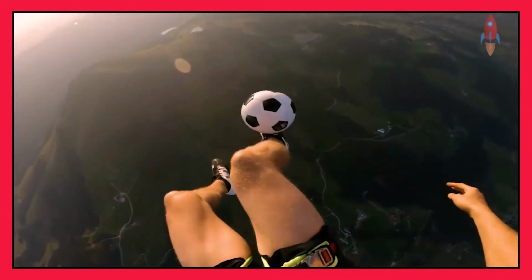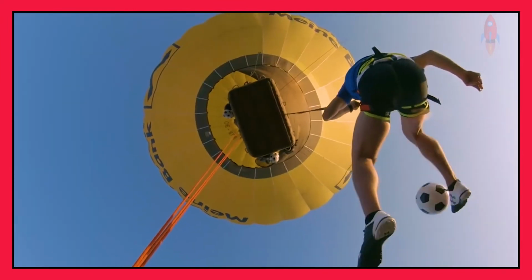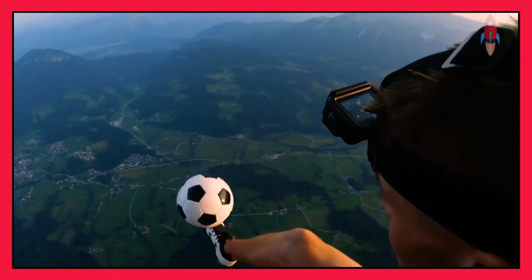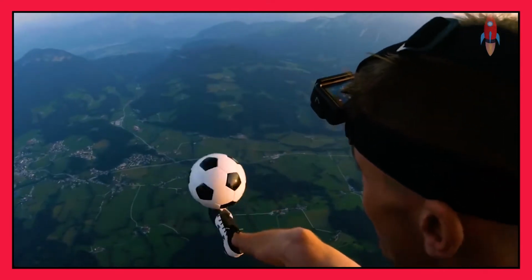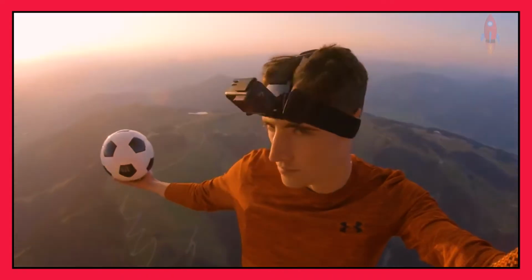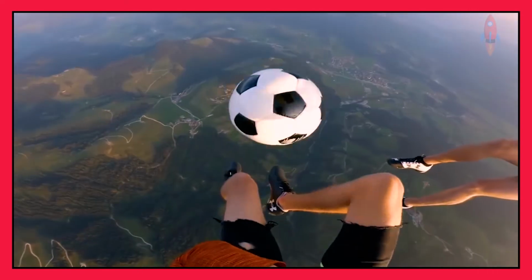This person is clearly not afraid of anything. How else would you explain the fact that he plays with the ball at an altitude of almost 2,000 meters? Look how well he balances with the ball on his head. He even found a friend who agrees to play with him. If they keep training like this, we will soon see the first air football match.